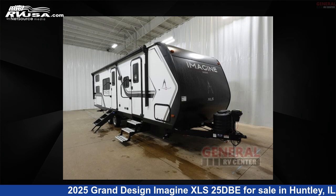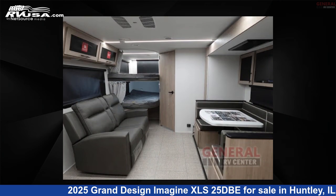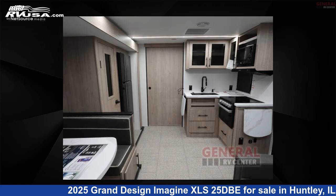This 2025 Grand Design Imagine XLS 25 dBE is a travel trailer RV. It is located in Huntley, Illinois, 60142 and is offered for sale by General RV Center.